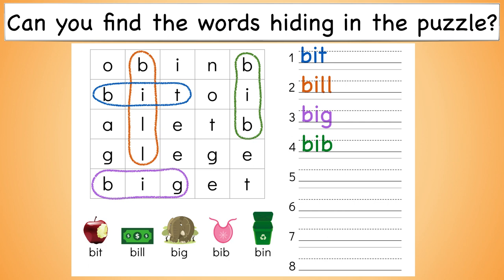Bin. Throw the trash into the bin. B, I, N, bin.